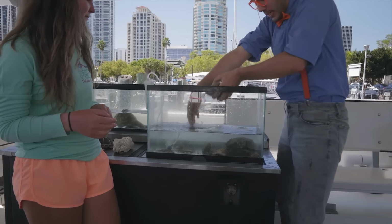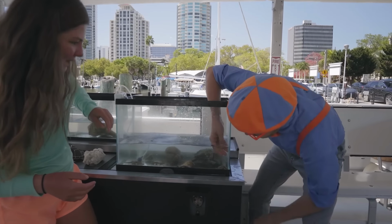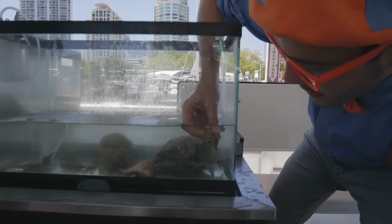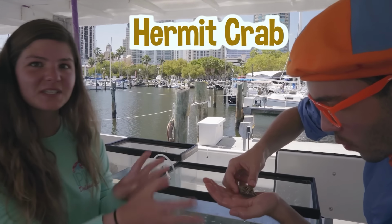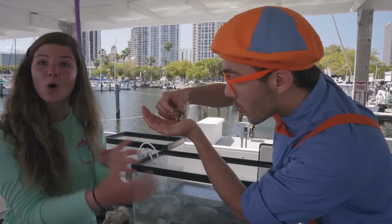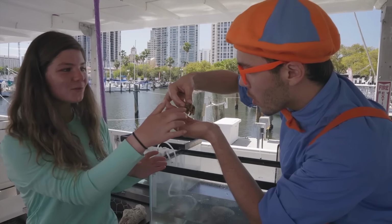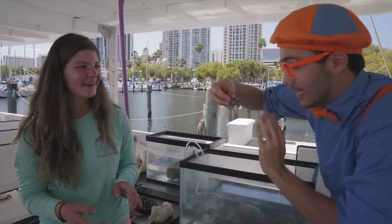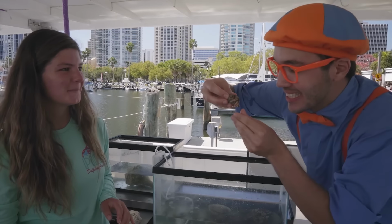Whoa, Mackenzie, check this out. Look at this guy. It looks like he's in a mollusk shell, but he is not a sea snail. This is a hermit crab. And the hermit crab's different from the mollusk because the mollusks are snails, but they will also make their own homes. So they do make their own shells. Whoa. These ones just borrow the homes from them. Hello, Mr. Hermit Crab. He's just borrowing his home. He didn't make it himself. But he sure is pretty cute.